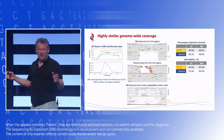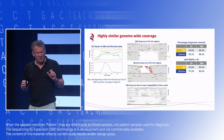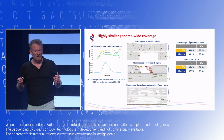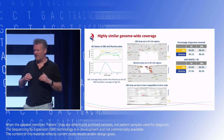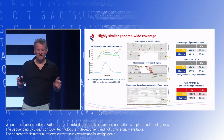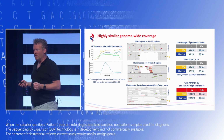There's, of course, a second effect, and that's that the reads are longer. Compared to 2 times 150, you have 300 base pairs to map something in a genome, and also you have a mate which is slightly further away from the other mate. So you get lower mappability due to the shorter reads. You see that in the white parts: the white reads have a map quality of 0, so they can also match somewhere else. You see that this region in this screenshot already has more challenges in Illumina data as well, but due to the shorter reads, this region starts dropping out completely with SBX data. However, if you look at where this is happening, it is mainly outside the Genome in a Bottle high confidence regions. So if you correct for that and just look at the high confidence regions, you see almost identical performance for both platforms in terms of coverage.